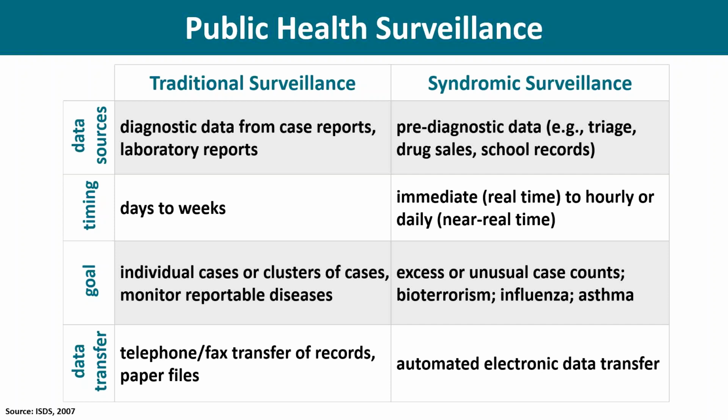And the goals are different as well. The goal for traditional is monitoring individual cases or clusters of cases, whereas for syndromic, the goal is to identify excess or unusual case counts. And finally, the data transfer is different as well. For traditional surveillance, we can rely on maybe even paper records or vetted electronic records, whereas for syndromic, we're looking at automated electronic data transfer.